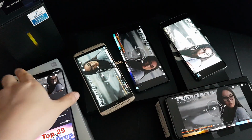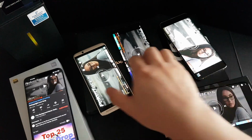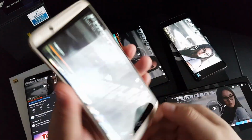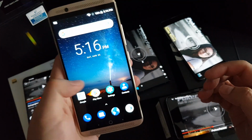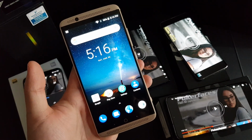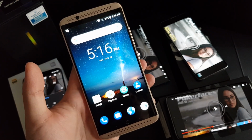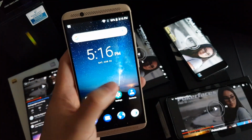Yeah, so who do you think won this challenge? But one thing I must say is that I'm actually quite impressed with the ZTE Axon 7. Even though it's a 2016 flagship, it has one of the best speakers even until today. So I hope that more and more manufacturers will come up with better front-facing speakers with great sound quality. Wow, even though it's a 2016 phone, it's still a beast.